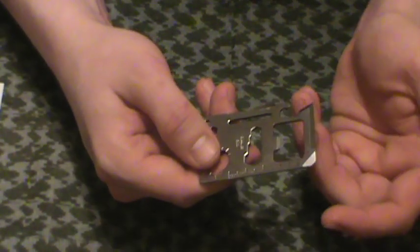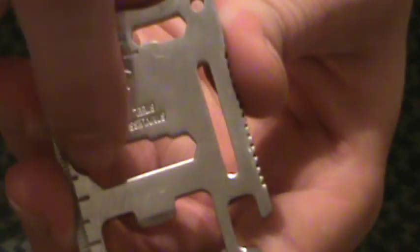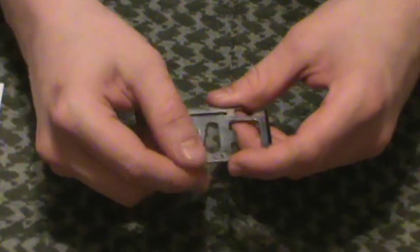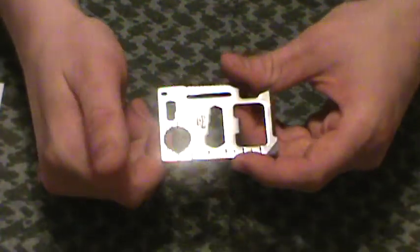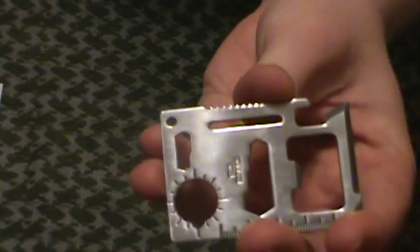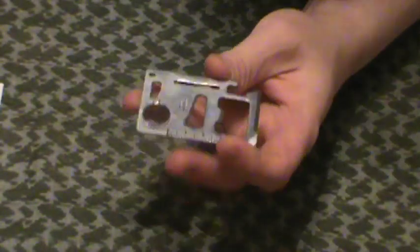So, got your little bottle opener there. You got a 4-position wrench here. See that there? For various bolts and hex heads, that type of stuff. Now, it's going to be kind of hard to work things off with this thing, trying to spin it and twist it and all that, but it's better to have something to do the job than nothing at all. So, a little bit of a bonus there.